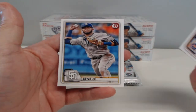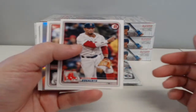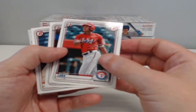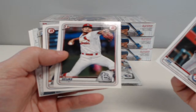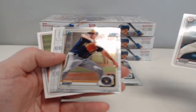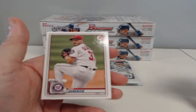And Jeff McNeil and Tatis, base paper. Bogaerts, Acuna. Nolan Gorman, throwback Bowman. Bayron Laura. Alvaro Cejas. Not sure on his last name. I probably butchered it. Those are both first. Hunter Bishop. Aaron Ashby Bowman first. And Jordan Adams, Chrome. Blake Snell and Max Scherzer.